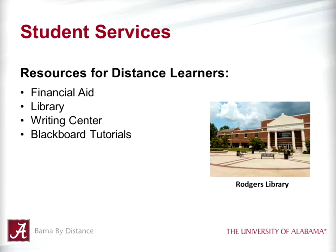And I have also included in the chat box on the bottom left-hand side of the screen the link to the ME Graduate Handbook. So you'll be able to look up the information that Dr. Shepard was mentioning a little bit earlier in the presentation. And as a distance learner, you will have access to the same resources available to on-campus students.